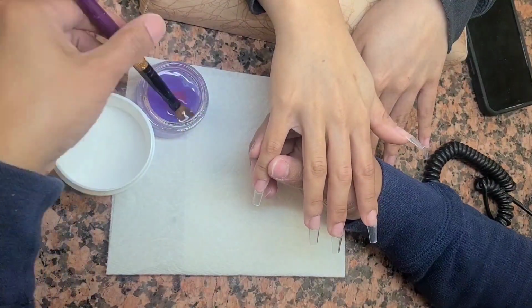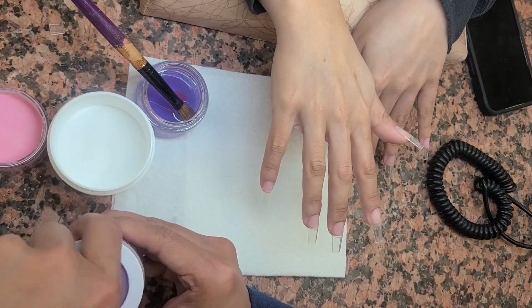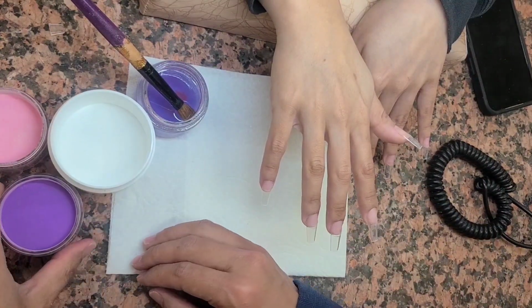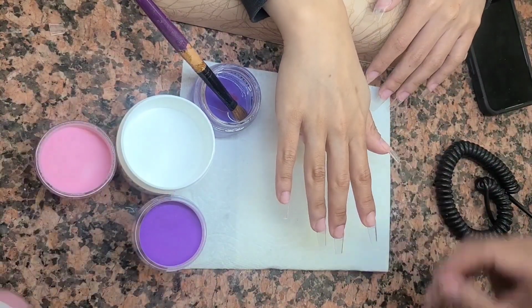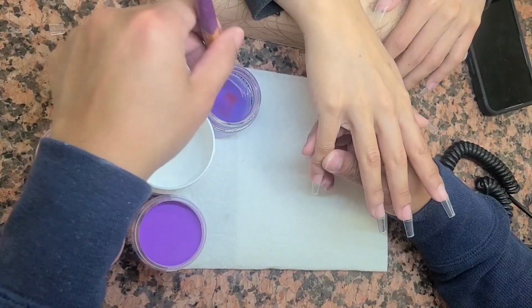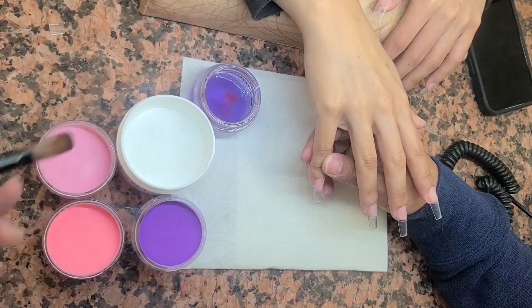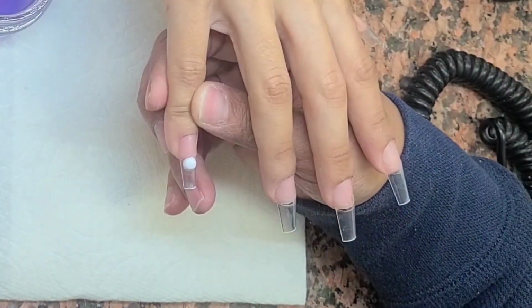Now let's take it to another step. Let's say you're good, you've got your craft going, you've been doing nails for at least a couple of years, and you still deal with bad clients, okay? And there's a lot of variety of bad clients out there. Let's break it down. There are all kinds of clients in the nail industry.